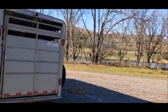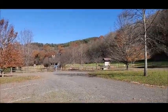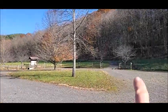So we're here down at the trailhead, and this is a little horse complex that they have. It's kind of neat. And I think the trail starts there, but there's something that said that you could go there. I don't know.